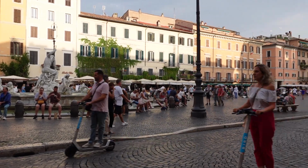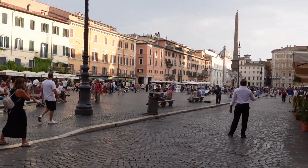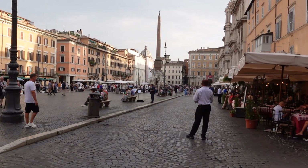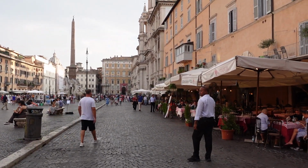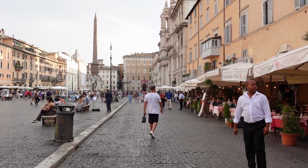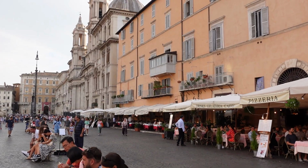So we finally made it to Piazza Navona, and the reason I wanted to come here is because they have some of the most famous fountains. Now, I'm sure all of you are familiar with Trevi Fountain, but here we have the Fountain of the Four Rivers as well as the Fountain of Neptune.